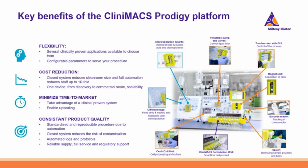First of all, you can benefit from several already clinically proven applications. And within those applications, there are definitely a lot of configurable parameters to keep flexibility so that you can transfer your protocol onto the device. Then, since it's an automated and closed system, you can reduce cleanroom size and also staff number, which will reduce your costs. And also the device is able to support you from the discovery phase to the commercial scale, which is again decreasing your costs.